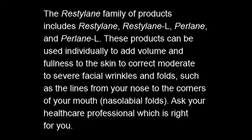The Restylane family of products includes Restylane, Restylane L, Perlane, and Perlane L. These products can be used individually to add volume and fullness to the skin to correct moderate to severe facial wrinkles and folds, such as the lines from your nose to the corners of your mouth, nasolabial folds. Ask your healthcare professional which is right for you.